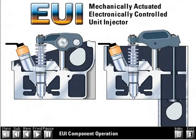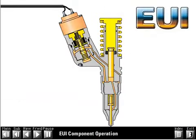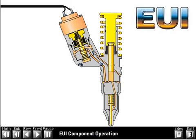Actuation refers to the type of force used to power the plunger, which pumps the fuel out of the injector. Mechanically actuated fuel systems use a camshaft lobe and rocker arm to provide that force. The rocker arm presses down on the tappet at the top of the injector. The tappet, in turn, presses down on the injector plunger, which pushes fuel from the plunger cavity below the plunger.